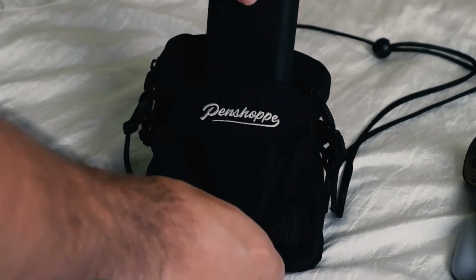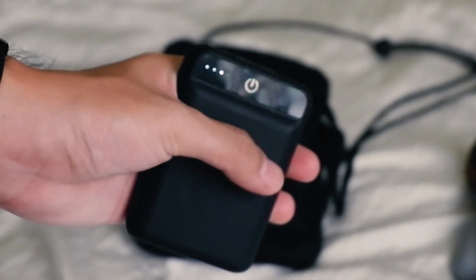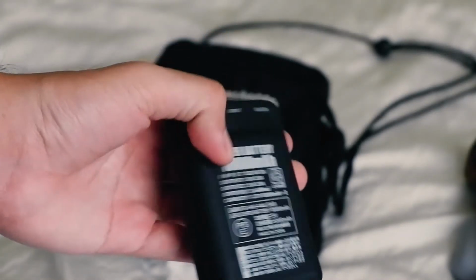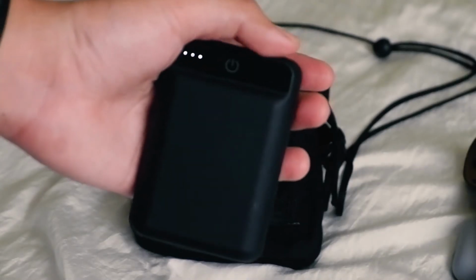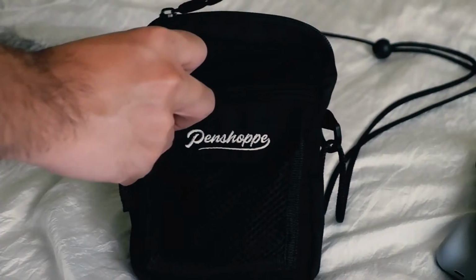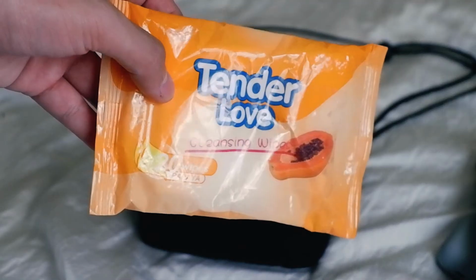The last item for this compartment is my power bank. So obviously, alam niyo naman siguro kung anong purpose nan, para ma-save or para ma-recharge natin yung mga phones natin. And now, nasa last compartment na tayo. So dito, meron akong baby wipes.